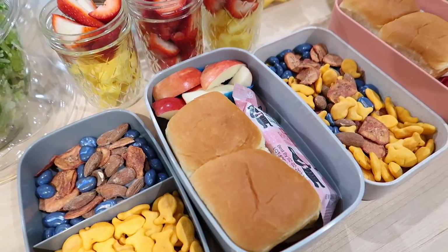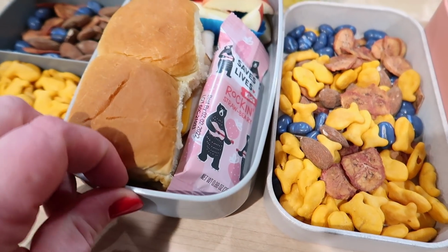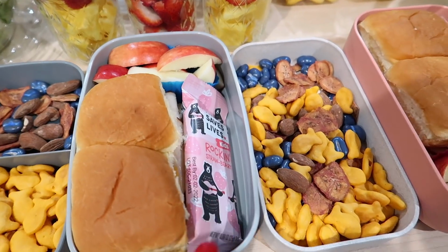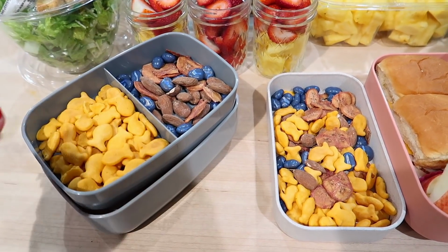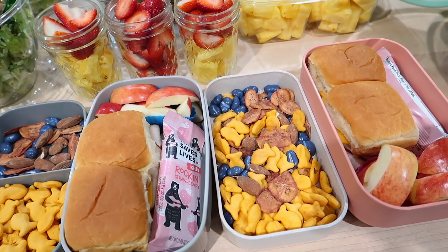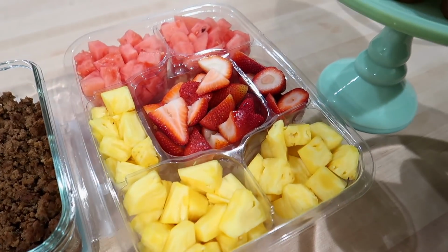And then I made them just a little chicken with cheese sandwich on these Hawaiian buns with an apple and a granola bar. So these just stack up, and then all they have to do in the morning is grab it out of the refrigerator, stick it in their lunchbox with an ice pack, and grab a bottle of water, and they're good to go.